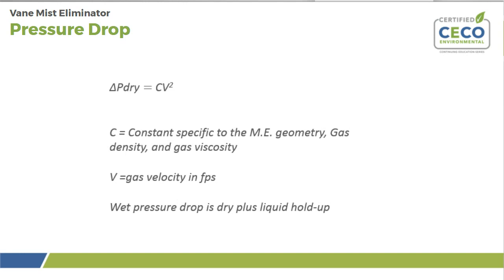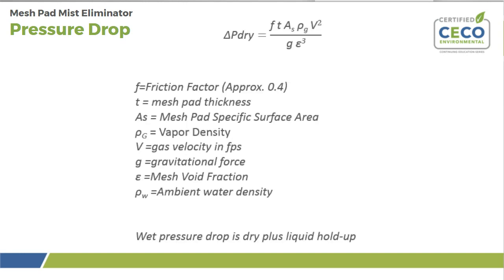For a mesh pad, though, we do have estimations of pressure drop, and this is useful because then you can see what changes will have what effect on pressure drop. I'll just run through a few of these. You have your friction factor, F, which is related to your Reynolds number. Let's say it's approximately 0.4 in a lot of applications with mesh pads. You have the thickness of the mesh pad. Obviously, the thicker the mesh pad, the proportionally greater the pressure drop. If you have 2 inches thick instead of 1 inch thick, it'll be exactly double the pressure drop. Again, just the dry pressure drop. And then you have the mesh pad specific surface area.